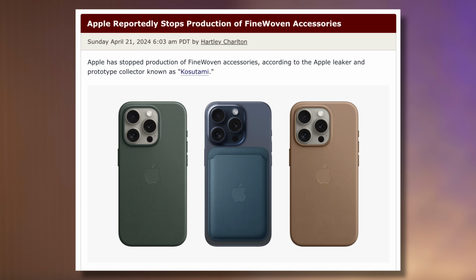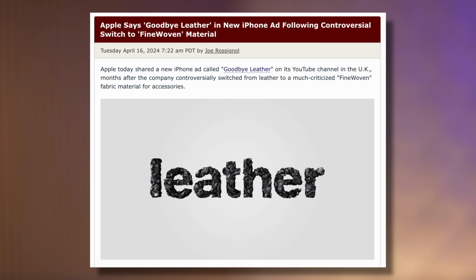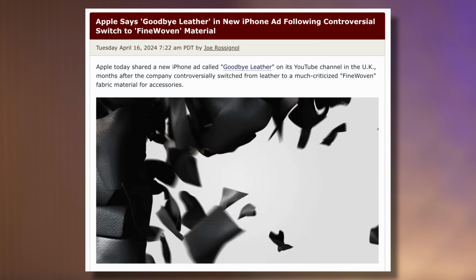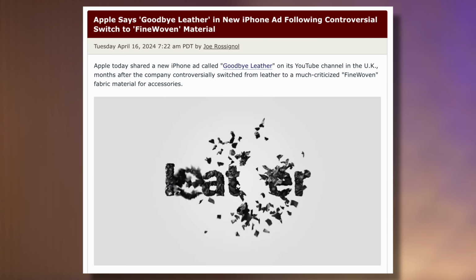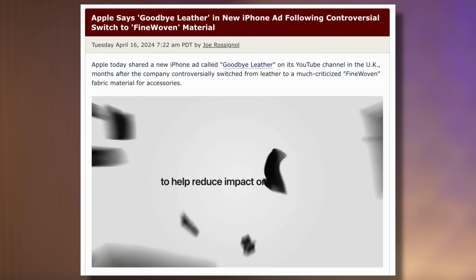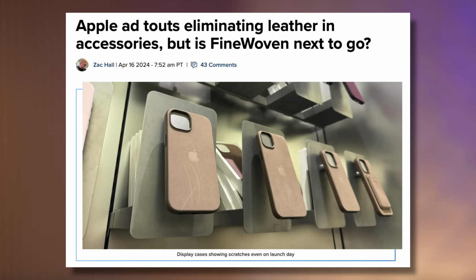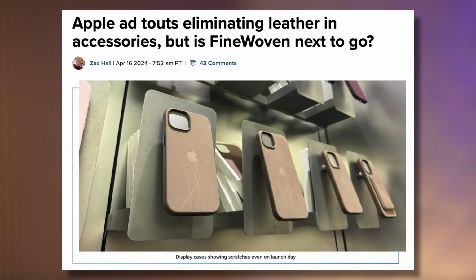And for number 10, we just got this ironic update that Apple stopped production of the FineWoven accessories, which were meant to replace leather, which is apparently so terrible, but now it's kind of biting Apple because it's just a fail. The material is really bad, it stains, everybody hates it, so hopefully later this year with the iPhone 16 models, we get some sort of vegan leather instead of this FineWoven.